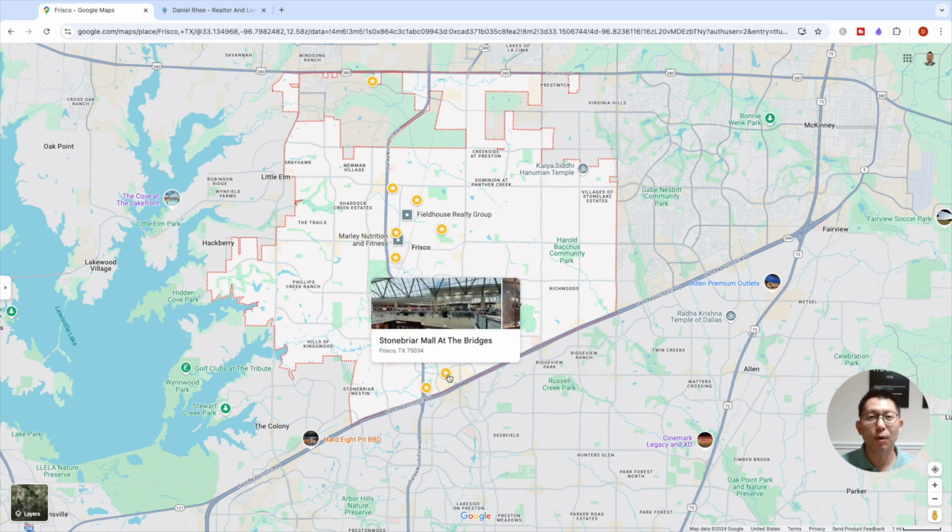And then here's Stonebriar Mall. This is an indoor shopping mall, and it has a food court. It has Barnes and Noble. It's a lot of fun. A lot of kids go there, and it's cool because obviously here in Dallas, when it's really hot, you want to go indoors, and when it's really cold, you also want to go indoors. So that's why Stonebriar Mall has a lot of people.